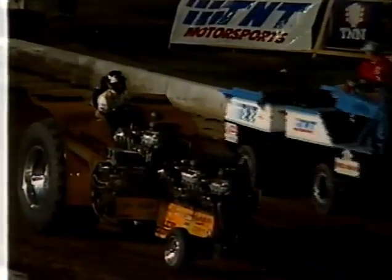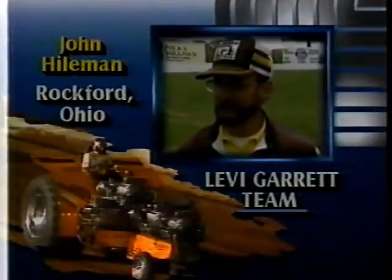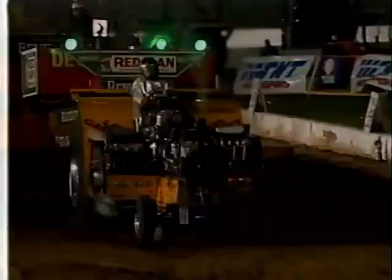279.71. Next, it's John Heilman out of Rockford, Ohio. Levi Garrett's team also drives super modified two-wheel drive. John Heilman, he's very experienced here. He's been in the sport for 20 years. He's got 10 national titles. He's running 5 engines on his tractor, 537 cubic inches apiece. A lot of horsepower. He's got an excellent run right now. Front end's carrying just right. He's got it all going down the track.